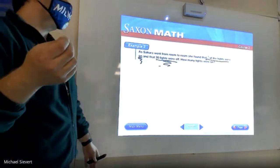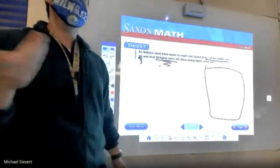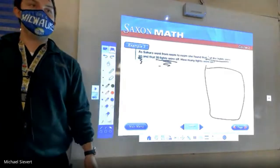All right, so I'm gonna again draw a box because that's my favorite way. Strong silent hand. How many squares are inside of it?